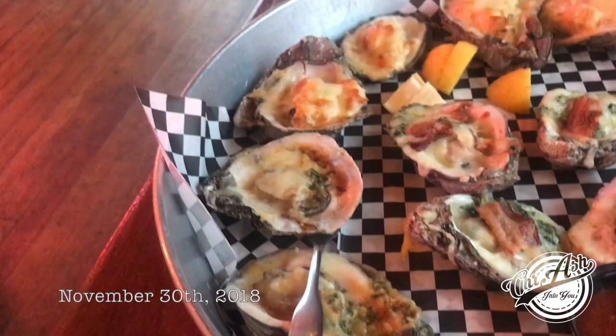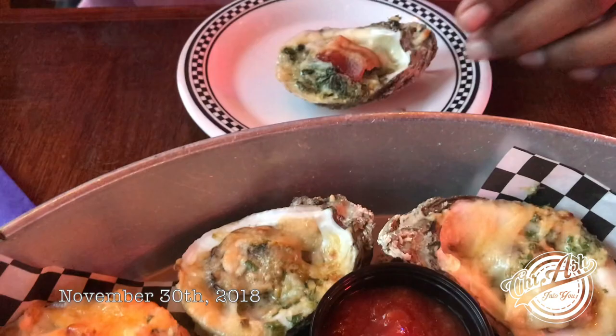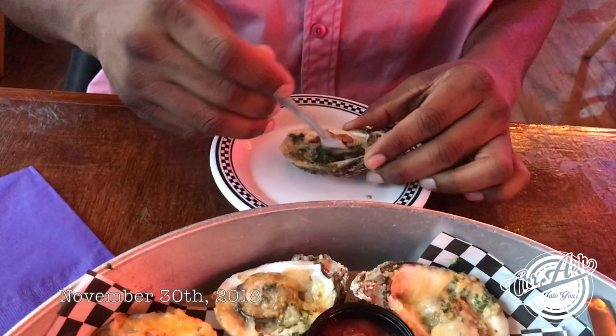So it's your first time eating oysters. Yes. So which one are you going to get? I'm going to try what I think is the oyster Rockefeller. Do you put stuff on it or do you just eat it straight? I mean, you can eat it straight or you can do lemon. Okay, I'll do a little lemon if I can pick it up.